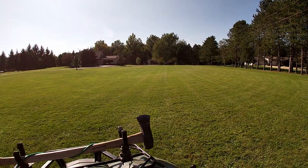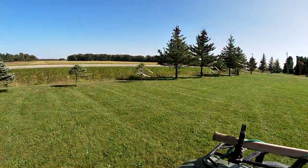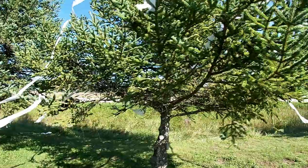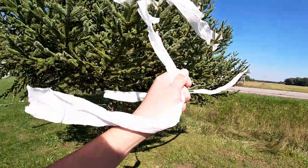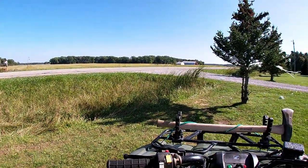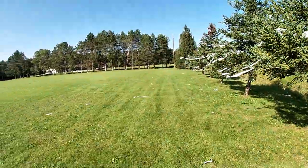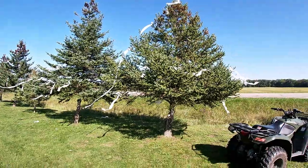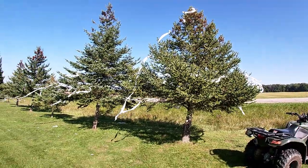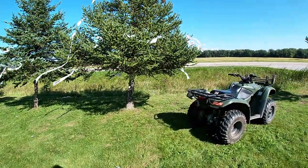There's definitely toilet paper everywhere. School toilet paper. I mean, really, if you're gonna TP me, you better use some Charmin. But I was gonna take the tractor, and I was gonna have somebody help me try to get all this toilet paper down. So let's go see if that will happen.